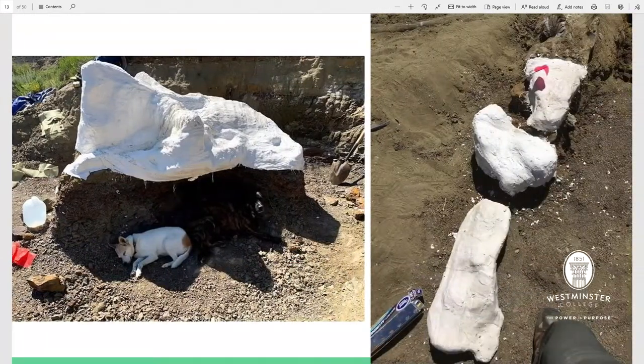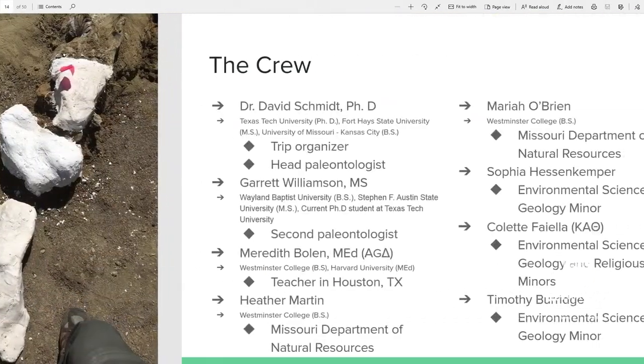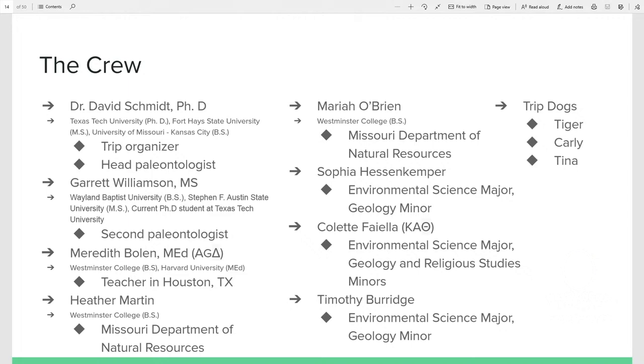Our parties involved, our crew for the trip, we have Dr. David Schmidt. He's the environmental science professor and the trip organizer. He's also the head paleontologist on this trip. Garrett Williamson, second-in-command paleontologist and a student of Dr. Schmidt's from Wayland Baptist. Meredith Bolin, who's a Westminster alum who's currently a teacher in Houston, Texas.